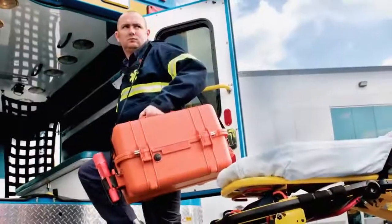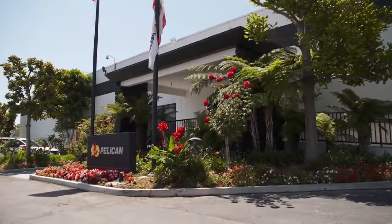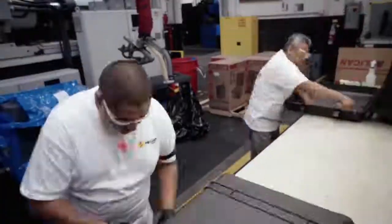Pelican's products have now accommodated many different markets: first responders, fire, police, military, the film industry. Serving those industries for 40 years has turned Pelican into a world leader in the design, development, and manufacturing of watertight and airtight protective cases. Pelican has evolved today to be a global company.